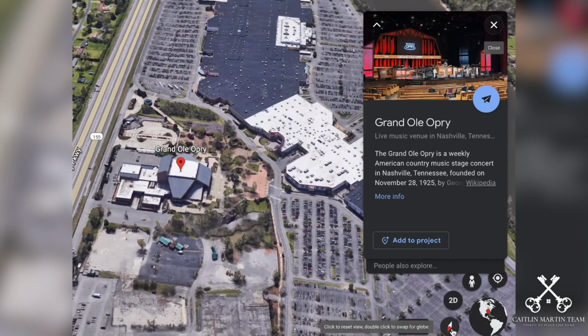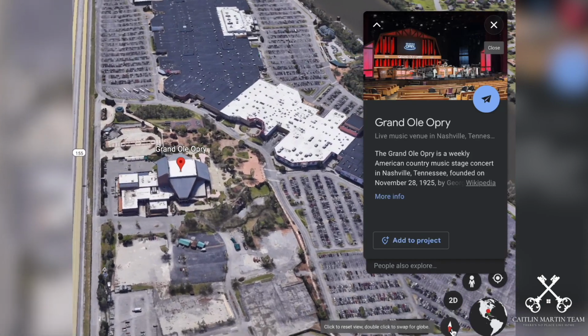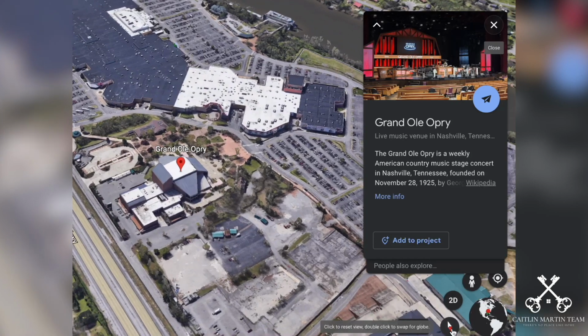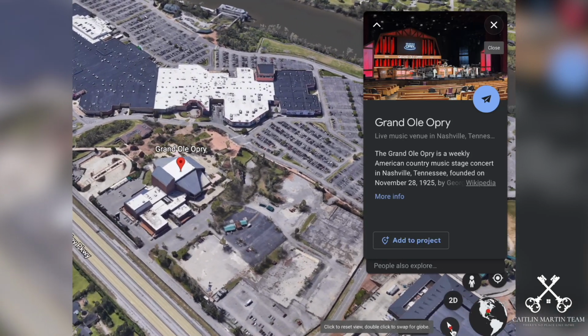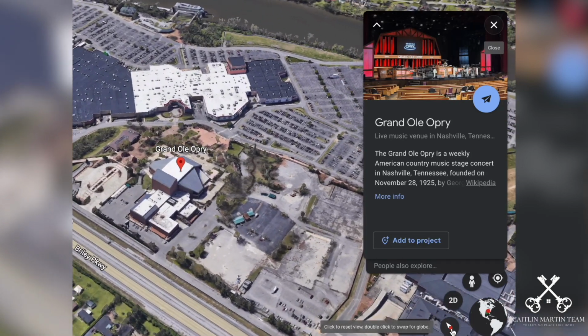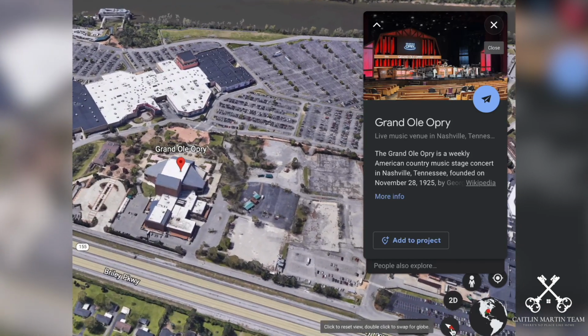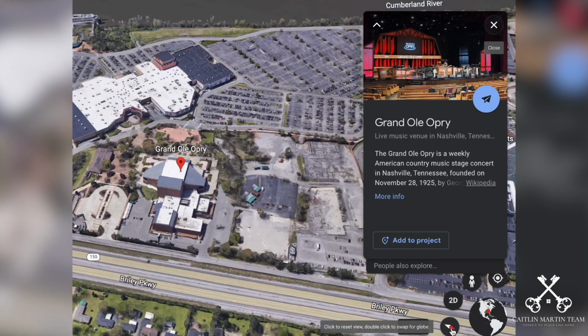We're going to be diving into why this is actually located outside the city. Just know it is located about 15 to 20 minutes outside of downtown Nashville. And if you're curious as to why it may be removed from the heart of the city, we're actually going to be diving into that next.